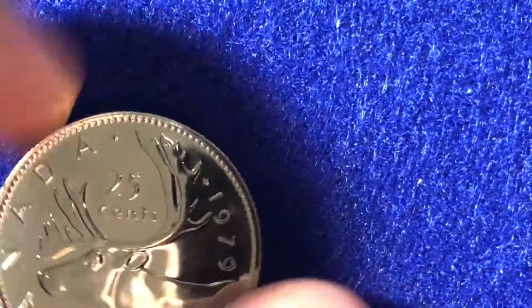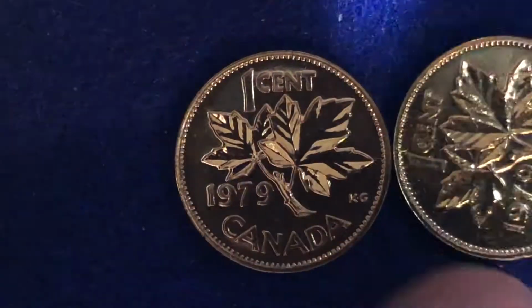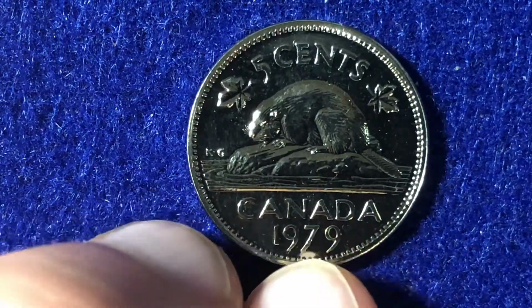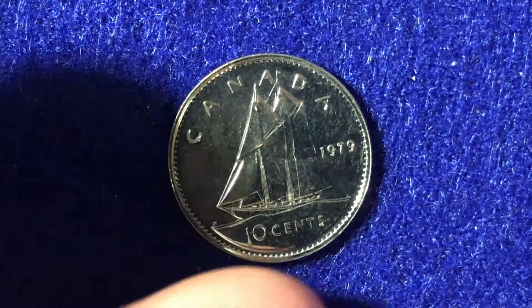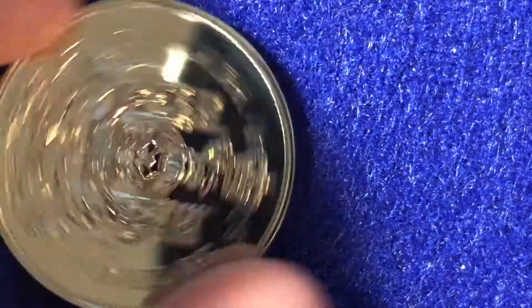All right, let's quickly run through. We'll go back in order of value, starting with the lowest first. So we had 2 Canadian pennies to start us off with. Both are dated 1979. They've got that maple leaf on the reverse. And then we went to the nickel coin right here, the 5 cent coin made out of nickel. Now we're on the dime. Very nice looking 1979 dime right here. Then we had the quarter, which we were just recently talking about. And then on to the 50-cent coin.